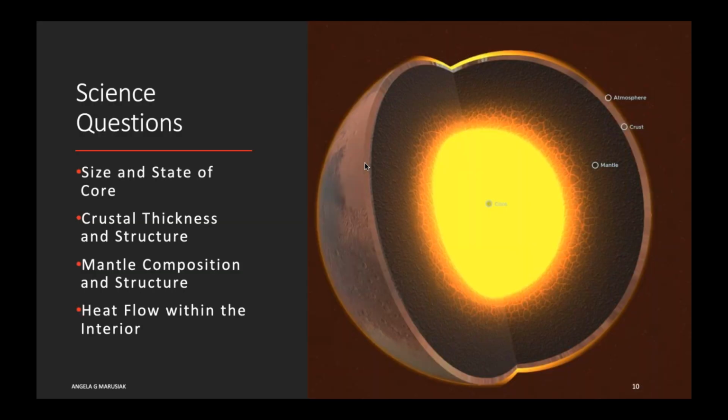In order to answer these bigger questions, we dive down into some smaller measurables. One of the things we want to do, and one of the things I'm also focused on, is what is the size and state of the Martian core? Mars doesn't have a magnetosphere strong enough to protect the surface from the harsh radiation from the sun like Earth does. One of the reasons that might occur is that maybe the core isn't convecting and driving the dynamo like it is for Earth. So by measuring its size and maybe its state, we can start to answer why exactly that happens.